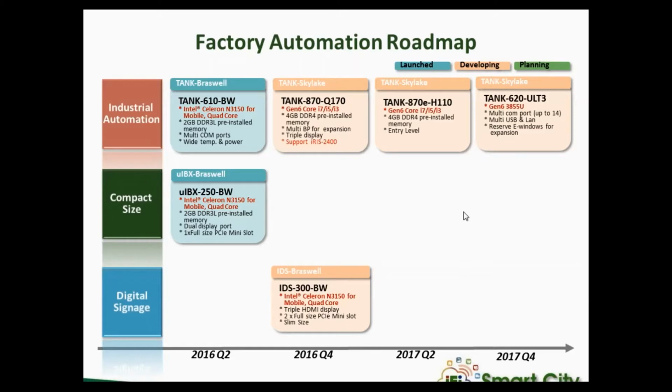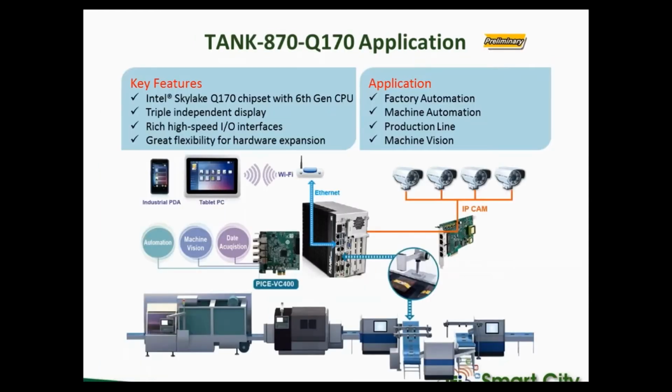The next one is TANK-620 with Skylake ULT CPU. In this model, we provide multiple COM ports and USB ports. We plan to release this product in Q4 next year. And now I would like to give you some scenarios of what kind of value our products can provide to you.